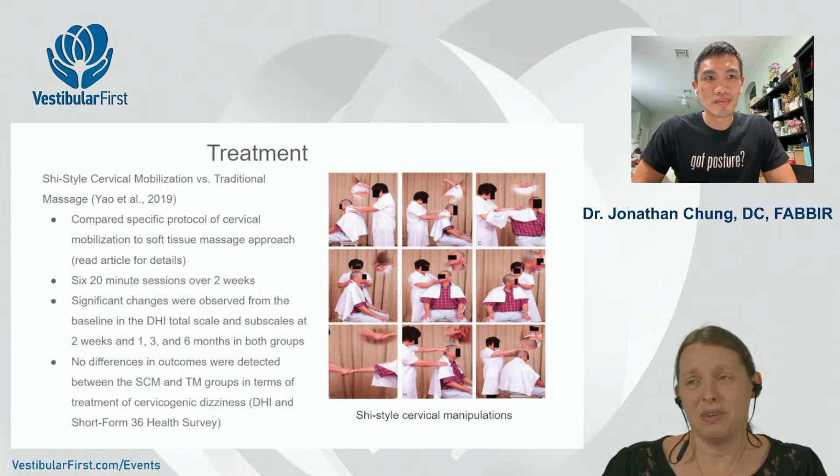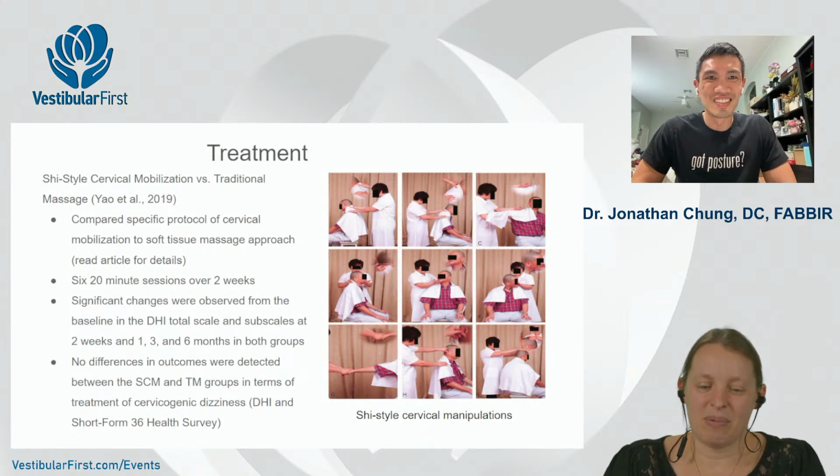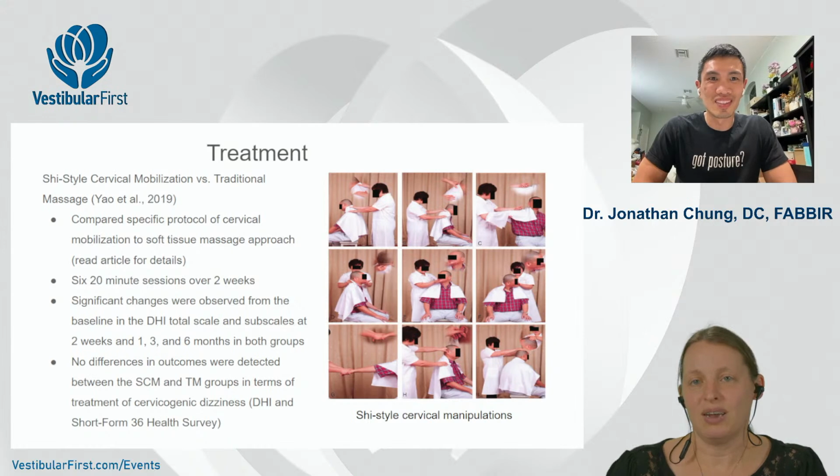It's so much better if you have a video and I could have seen what they were doing. But it's one of the limitations of articles: you've got these not great photos usually, and then these verbal descriptions that you're trying to sort out. But that's okay. They felt like both groups did equally well based on the DHI, which is what they used as their primary outcome measure in terms of reducing dizziness. So there are people out there trying different stuff. Unfortunately, we don't have a ton of research.